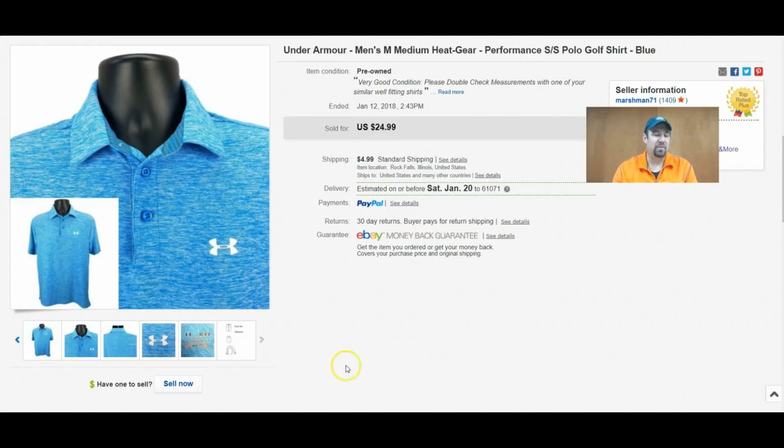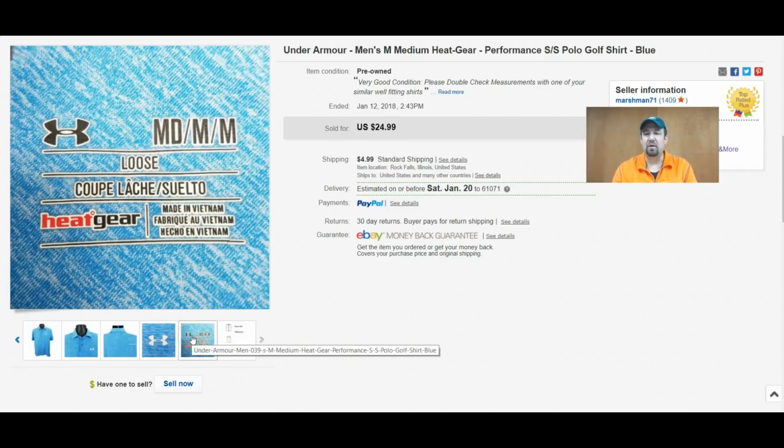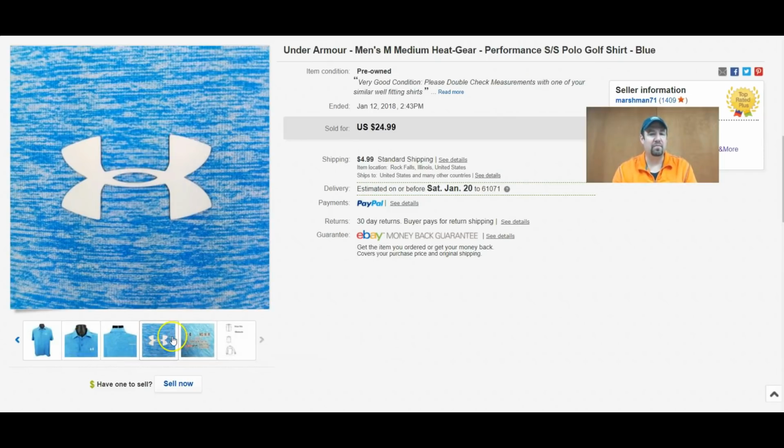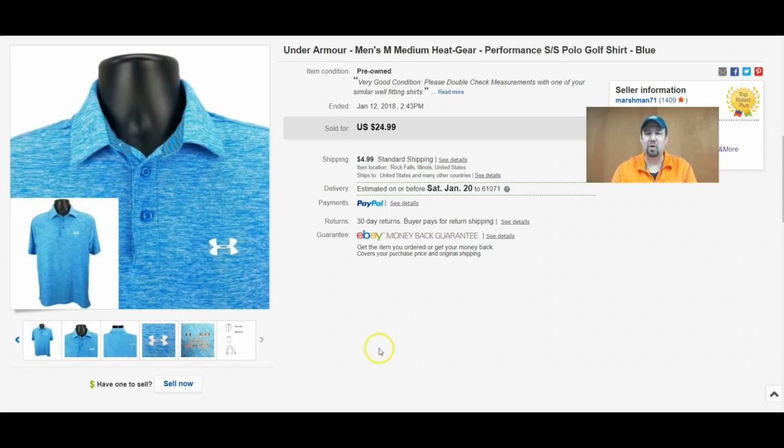It's a medium. I don't typically pick up mediums, but this is the HeatGear and the loose for Under Armour. But I did like the color. It was a nice bright color, and it had just a little bit of different stuff going on instead of just a plain polo shirt. But so, nice little flip there.